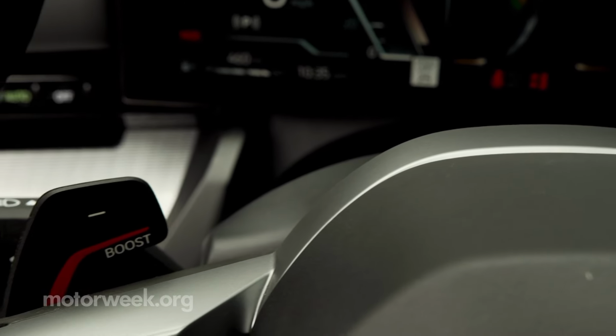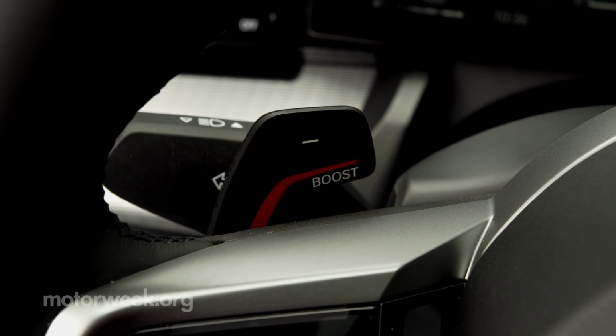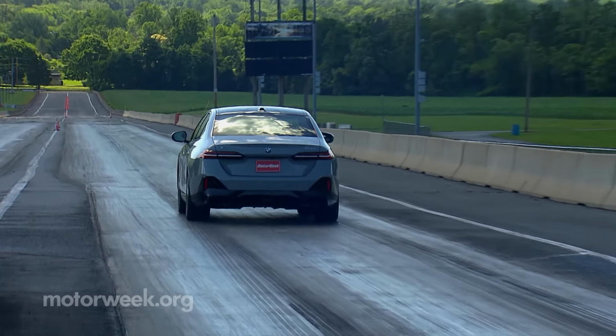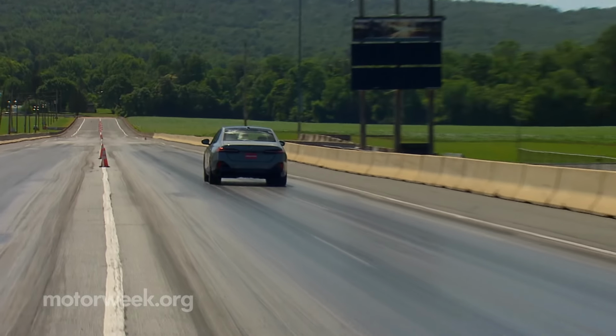BMW did include a Sport Boost function engaged by holding the left shift paddle. It doesn't add anything extra into the mix per se, but it does ensure that all the appropriate settings are in place for max acceleration.